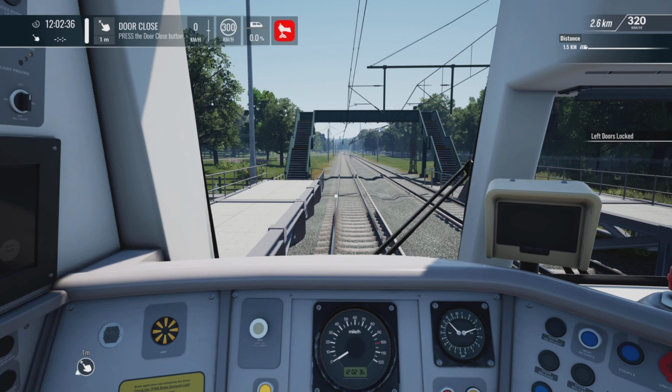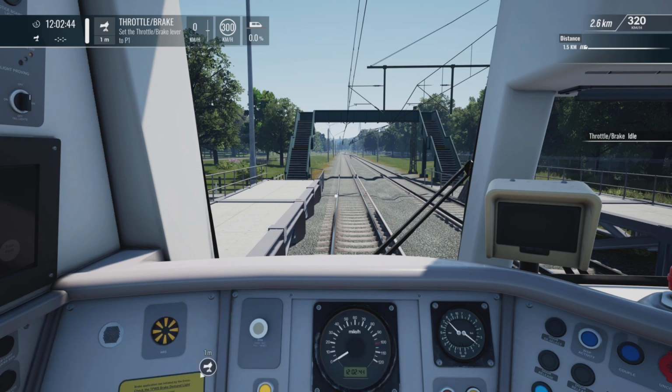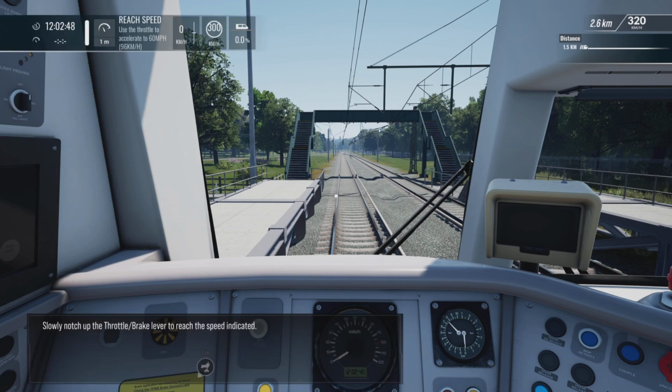Hello and welcome to the training centre. In this training module, you will be learning how to drive a Class 170 in ScotRail livery. You can now enter the cab to get started.